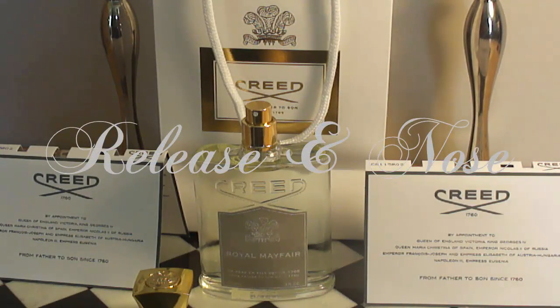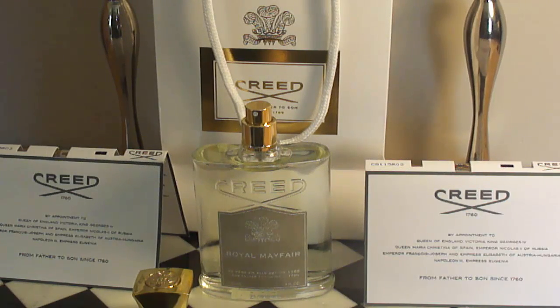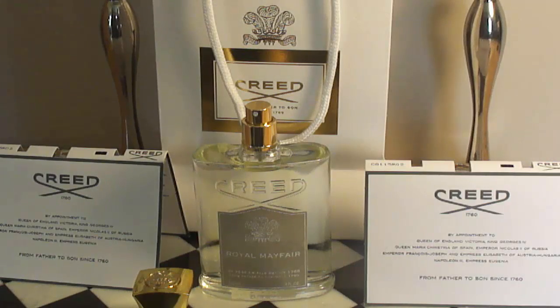Overall release and perfumery and those behind it: as I said before, this was released in 2015, just now in the month of July, and the nose behind it is Olivier Creed. And this is pretty much it as far as the release of this fragrance.